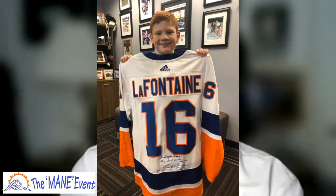Your friends must be so jealous of you. Yeah. So his stick is hanging up right above my bed. You keep it over your bed. That's a good place for your stick, because the first thing you see in the morning when you wake up is your best player's stick, right? I have his stick and Pat LaFontaine's stick. Who's that guy, Pat LaFontaine?